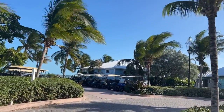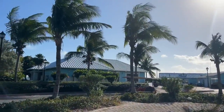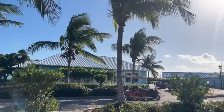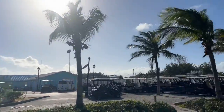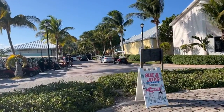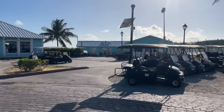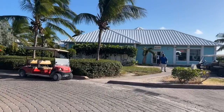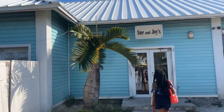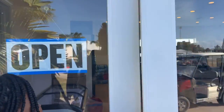Actually, we found one more place here across the street that looks like it's open. Most of these places look like they close at about 3:30 or 4 o'clock, according to one of the other Bimini employees. But Sue and Joe's is a variety store. They sell liquor, beer, snacks, and other items, and they don't close until 6 o'clock. So we're going to head in there and see what they have. Food.